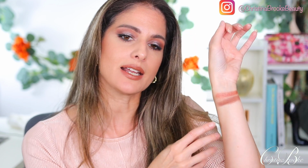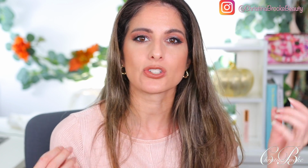I love that it's rich and it's deep, but it's not the deepest in the palette. So this could mix really well with some of the other shades that you guys are gonna see. So right now, I do like the first 2 shades, and in a Huda formula, these could be really, really pretty. So I'm starting off thinking this could be very cool.